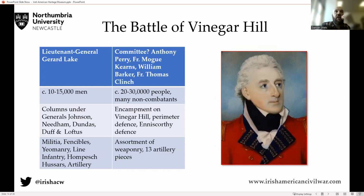And we have our Gerard Lake again, who's in command, and another veteran of the American Revolutionary Wars, with 10 to 15,000 men. Many of them are Irishmen, Irish militia. Many of them are Irish Catholic men as well, I should add. There are Scottish fencibles there. There are regular British army there. And he is trying to surround the hill with these different columns under Johnson, Needham, Dundas, Duff, and Loftus.